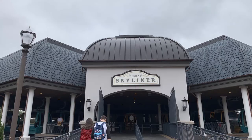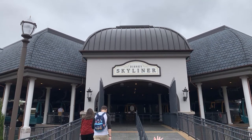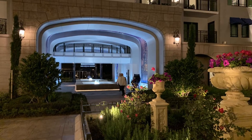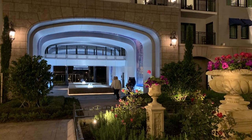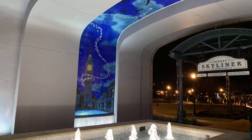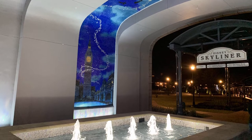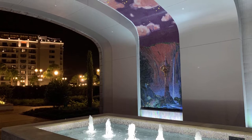Some of the highlights of the outdoor space, well, one of the big ones is that you're right by the Skyliner, which we'll talk about more in the transportation piece. But a place that you would commonly walk is through this tunnel and past the water feature and these beautiful murals to get out to the Skyliner. Yeah, those murals are absolutely amazing. There is the Rapunzel mural with the lanterns, and Peter Pan. Yeah, and they're so pretty, especially at night. And they have lights in the water feature, so it illuminates and glows.